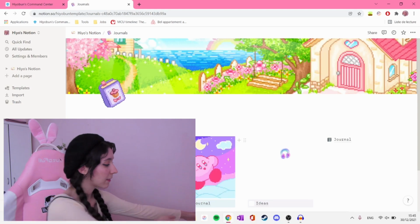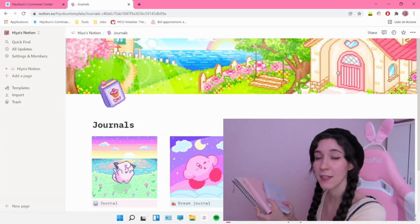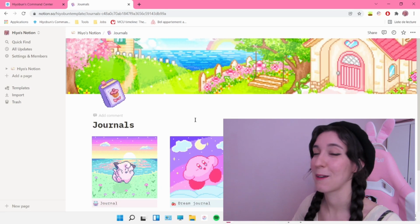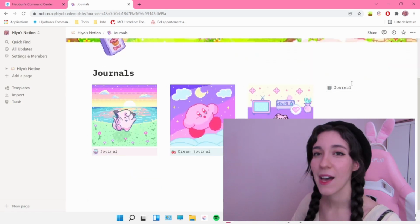Then let's go back to journals, and this one is for all my journals, as if I was just keeping them like this. You know how I keep my journals stacked on top of each other, and each of them has a purpose? Well, it's the same thing, but it's digital, so I love the art. Don't mind this, it's just that it's new.